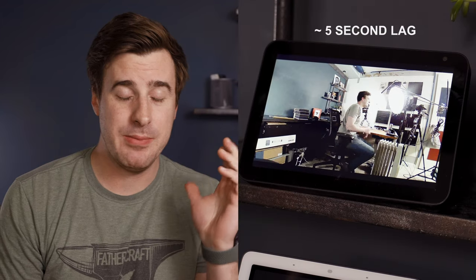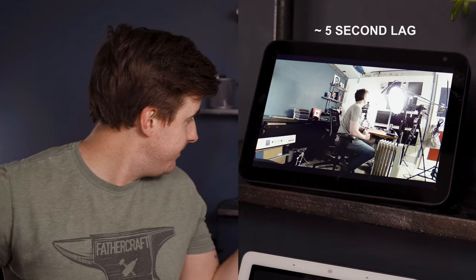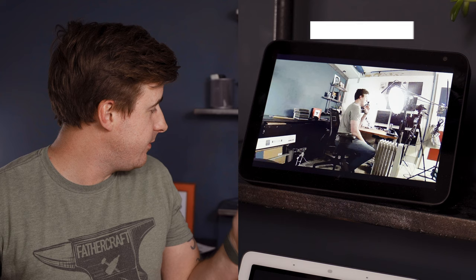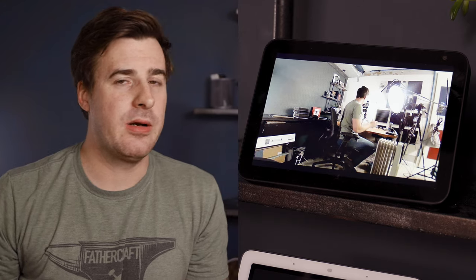Well, so I need to now mention the lag effect that's going on now. You can see me here. It's about a 1, 2, 3, 4, 5, about a 5 second delay, which isn't horrible. It's not great. It's not even good. Now, it's not as bad as the Lollipop Cam, which has about a 10 to 15 second delay, which you'll see a little bit later on. But it is what it is, and I'm moving on.